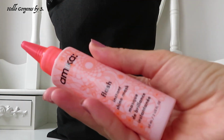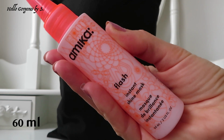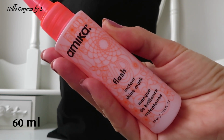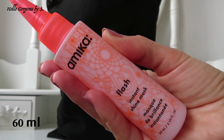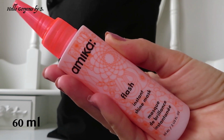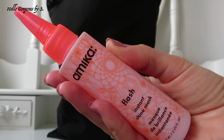Next we find a product by the brand Amika, Flash Instant Shine Mask. This is a hair mask packed with antioxidants and amino acids to hydrate and boost the shine of your hair. With the brand Amika I don't have the best memories. I tried the shampoo from this brand and it was awful. I hope this hair mask will change my opinion about Amika.